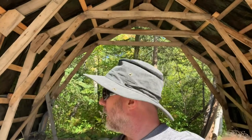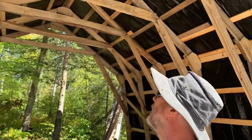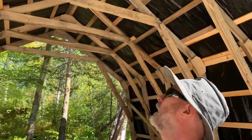It's 19 feet long. I think it's 22 feet wide, and I don't know, 16 feet tall. So it's pretty cool.